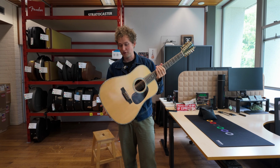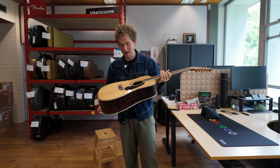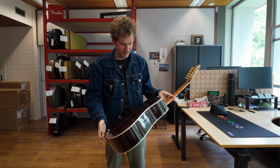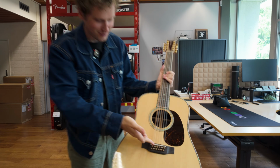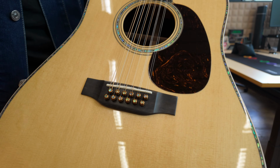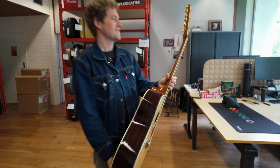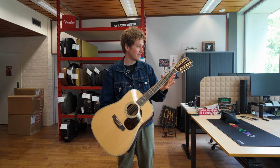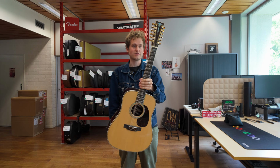This will be my first choice. I love the sound of this one a lot. It's really loud. It is quite balanced for a 12 string. And I love the look of this. I mean, look at those pins again. It's just incredible. Such a cool and nice to play guitar as well for a 12 string. So this will be my first choice for these new arrivals.